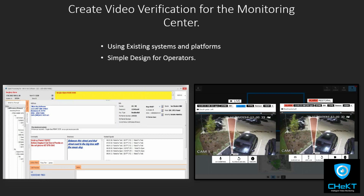Because the alarm panel is still doing what it's doing, the alarm panel is the device that's still delivering the burg signal. Our bridge is what's delivering the video to the operator. An operator will never wait 30 seconds for the video to be available. It's available immediately and instantly, utilizing the existing systems.